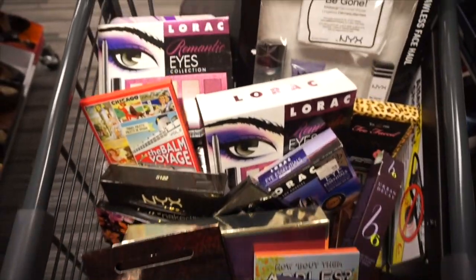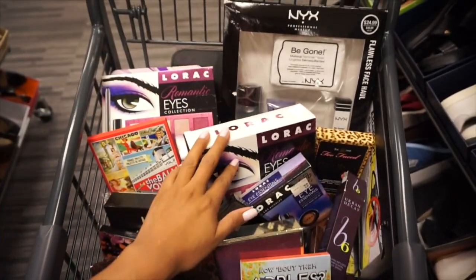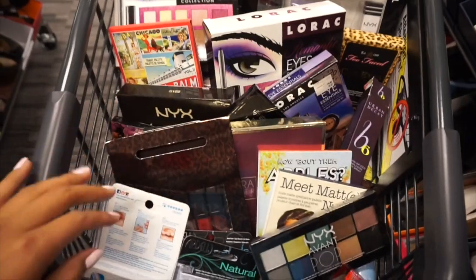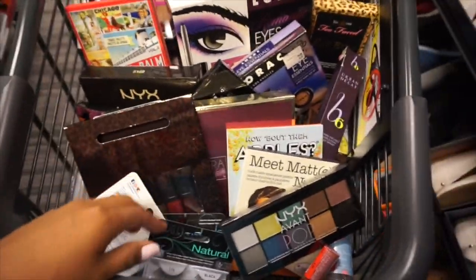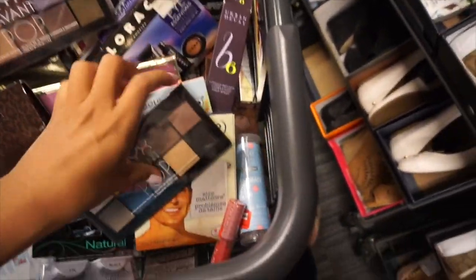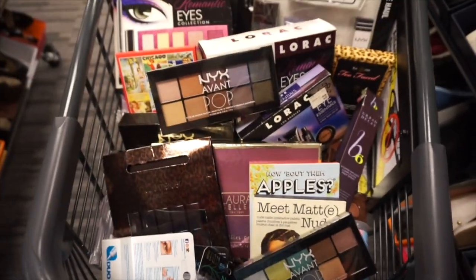So here's another overview of all what I found. So it looks like Nordstrom Rack carries Lorac, NYX, Too Faced, Urban Decay, The Balm, Duo, Ardell, Laura Geller, Laura Mercier, Kate Somerville, and Lancome. And yeah, or at least that's all I could find. Oh wait, and Smashbox. So yeah.